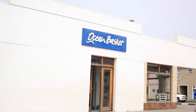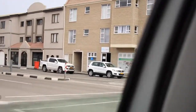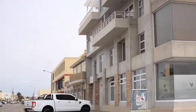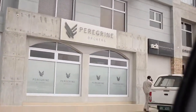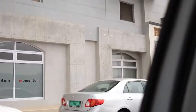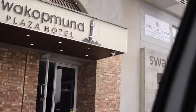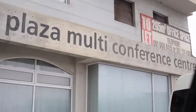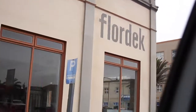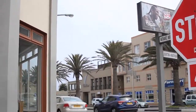Coffee. Swakopmund is a town or a city with just beautiful infrastructure. As a lover of design and everything architecture, I'm always in amazement of the beautiful buildings. But it's great just to drive around the town, which is small, to see life, to see beauty, to see design, to see structure, and to see also brands and logos and stuff that we are not so privileged to see every single day.